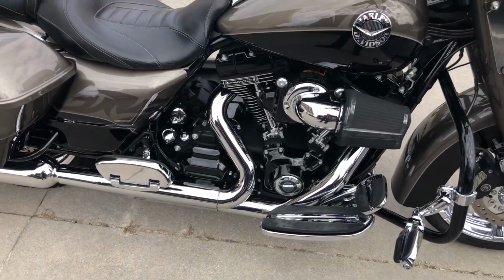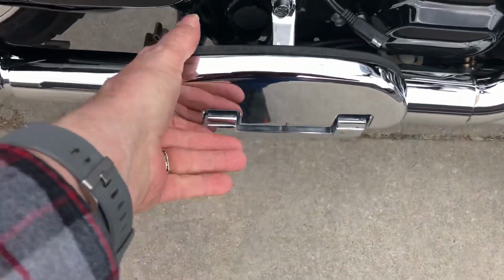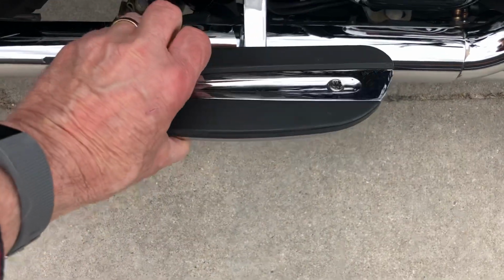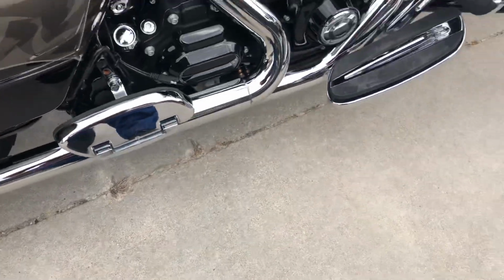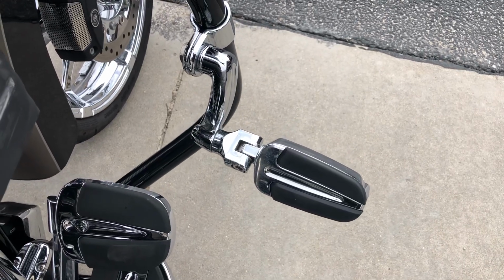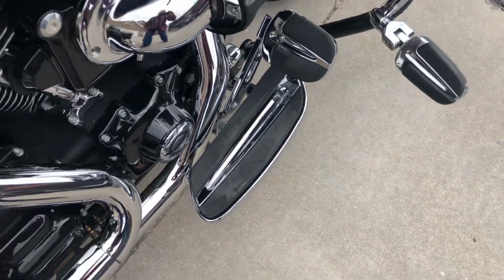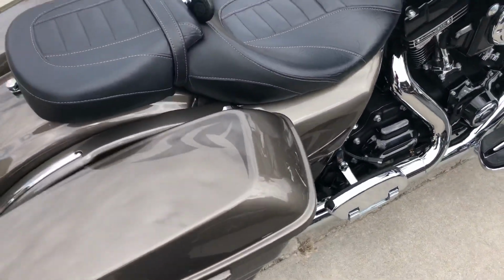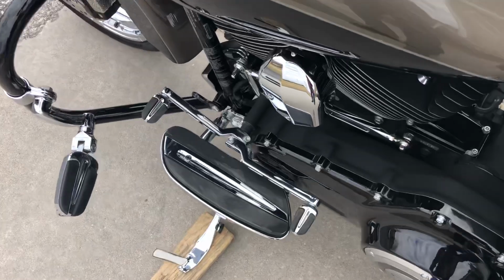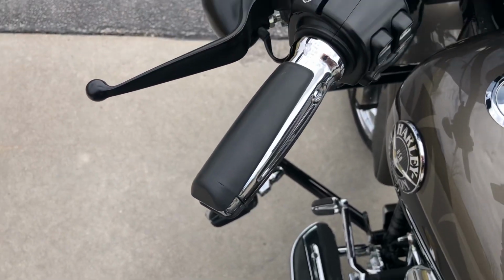a couple options have been added to the CVO Road King. One is the passenger foot pegs have been replaced with matching floorboards. Give your passenger a little better comfort. And then also the matching short arm highway pegs. Nice matching brake pedal, rider floorboards, shift levers, shifter pads, also matching grips.